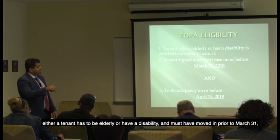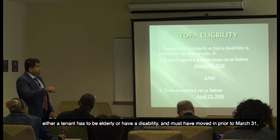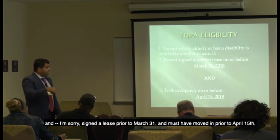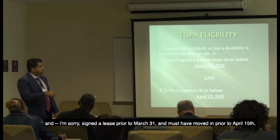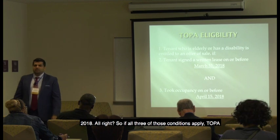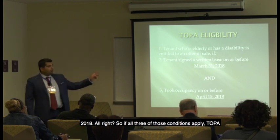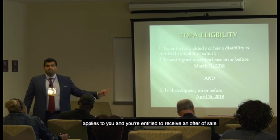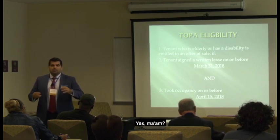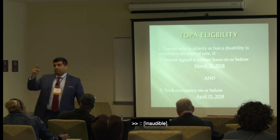Either a tenant has to be elderly or have a disability, and must have signed a lease prior to March 31, and must have moved in prior to April 15th, 2018. All right? So if all 3 of those conditions apply, TOPA applies to you, and you're entitled to receive an offer of sale. Yes, ma'am.